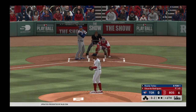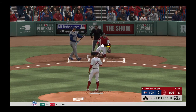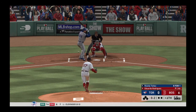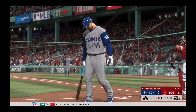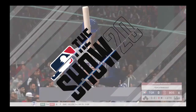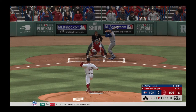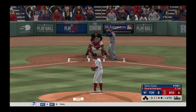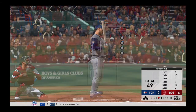Behind 0-2 now. Fouled off. Swing and a miss. 5 straight strikeouts now, and there's 1 gone. Oh, man, he's been absolutely getting overmatched at the plate the last couple of games. That's his 5th strikeout in this series alone. So clearly this pitching staff, they figured out how to attack this guy. We'll see if he can make any adjustments.